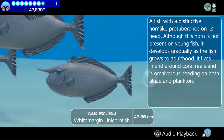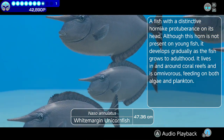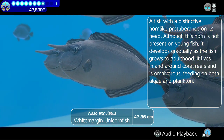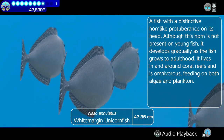White margin unicornfish. A fish with a distinctive horn-like protuberance on its head. Although this horn is not present on young fish, it develops gradually as the fish grows to adulthood. It lives in and around coral reefs and is omnivorous, feeding on both algae and plankton.